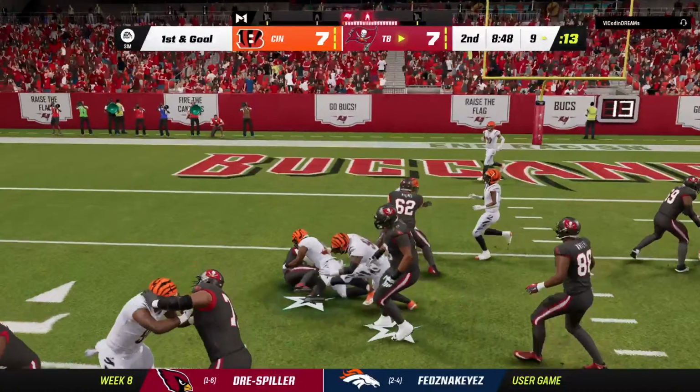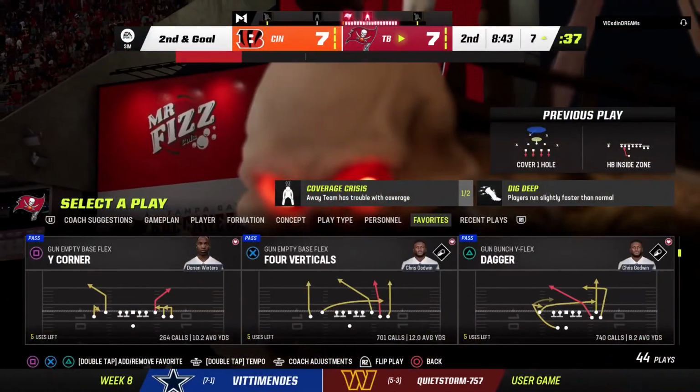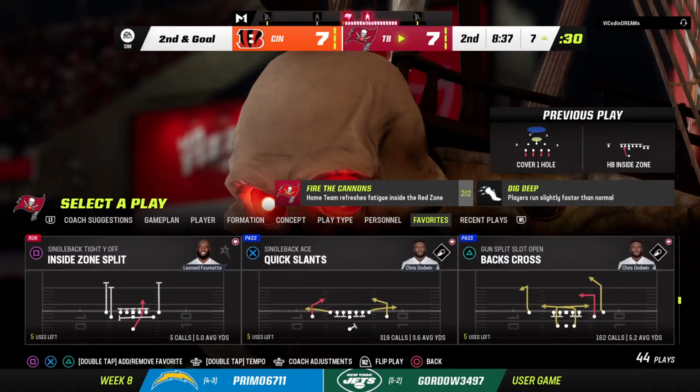They'll try and run for it with Fournette. And he'll take this from the 9 down to about the 7. Not a whole lot there on 1st and goal, and that's what you're looking for defensively. You'll certainly live with giving up just a yard or two in this situation.